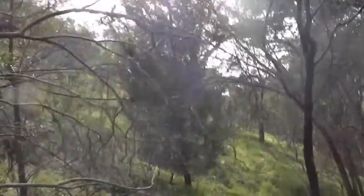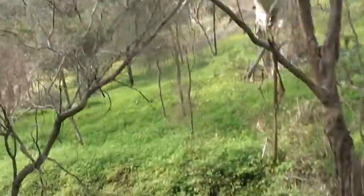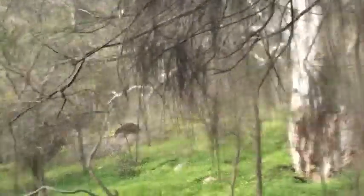If you don't live in Australia, it's good to see all of this. Okay, we're back at the road. Oh, I love these old trees. Gosh, it's beautiful. Next time we'll have to go up this mammoth hill.